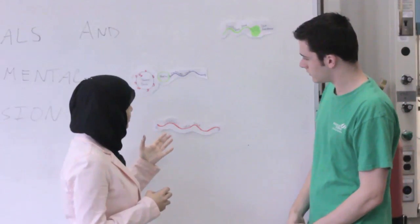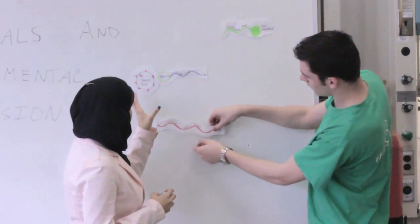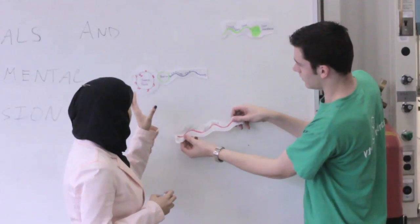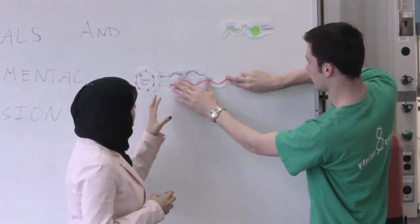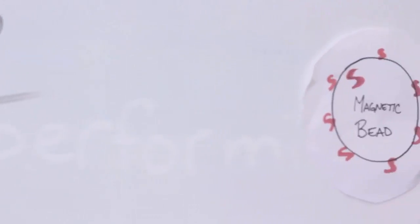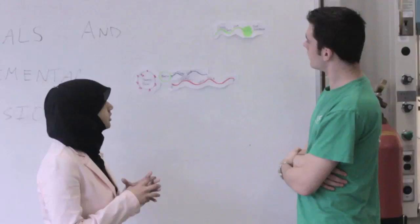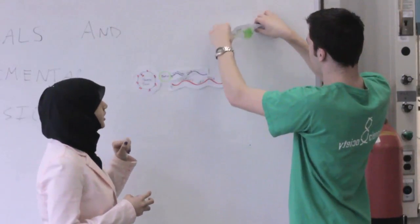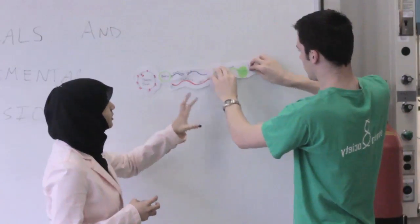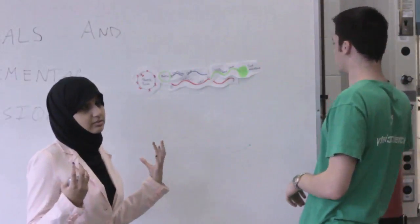And finally, we work with our target DNA. So we mix the solution of magnetic beads and captured DNA with the target DNA solution. And here, the captured DNA will bind to the 5' half of the target DNA. We then add the solution of conjugate DNA to the complex that we already built. And this part will bind to the 3' half of the target DNA. And now our complex is complete.